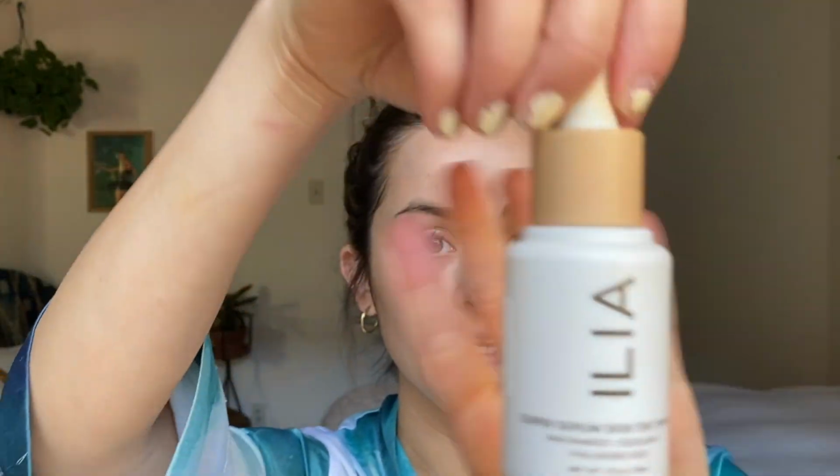They do have a good inclusive shade range, so that is awesome, and I really like their packaging. It's super minimal, it feels very healthy. So it's the Super Serum Skin Tint SPF 40. It's a serum, so it does have like skin pharmaceuticals in it. So this has niacinamide, squalene, hyaluronic acid.